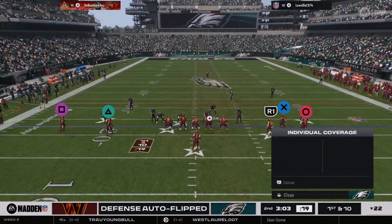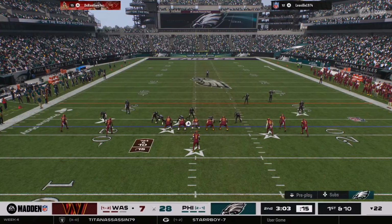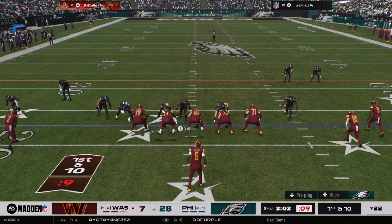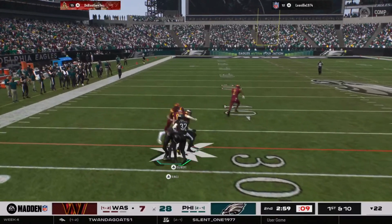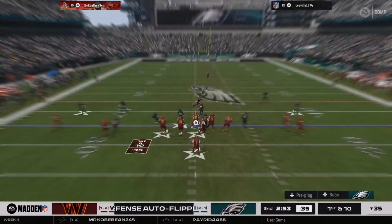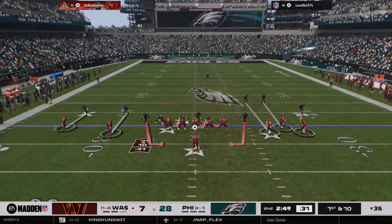Offense showing trips out right as they get set for this 1st and 10. Set. Hawk 70. Drop 60. Ready. Now throw to start the drive. Pass him on the quick hitter. He's going to be brought down right at the 35. Offense in a hurry up here. First and 10 at the 35-yard line.